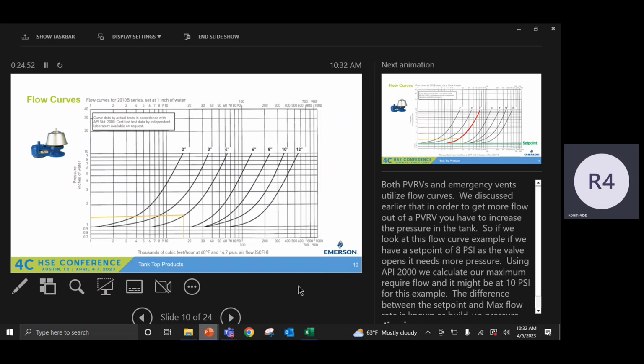So whenever you get into the sizing, the flow curves are very helpful to get an understanding of what the overpressure requirement is. But getting down to a specific type of product, doing the sizing and selection through their type of program gives you the best fit, the best selection for that overall application. I'll turn this over to Mo now. Thank you, Dean.